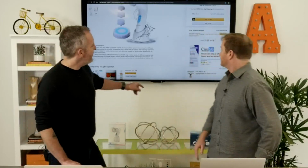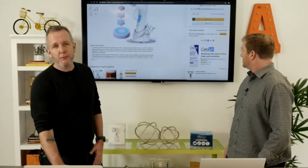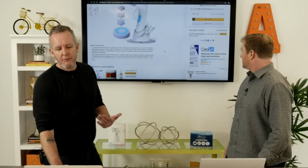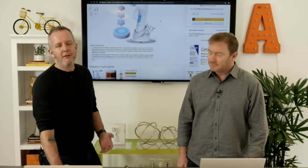Yeah, and the advertising area he's talking about was this area right here underneath the buy box. And it's not cheap. It's costing you money. It's not super expensive either, but if you don't have an optimized listing and you're not even paying attention to it, why are you advertising it?